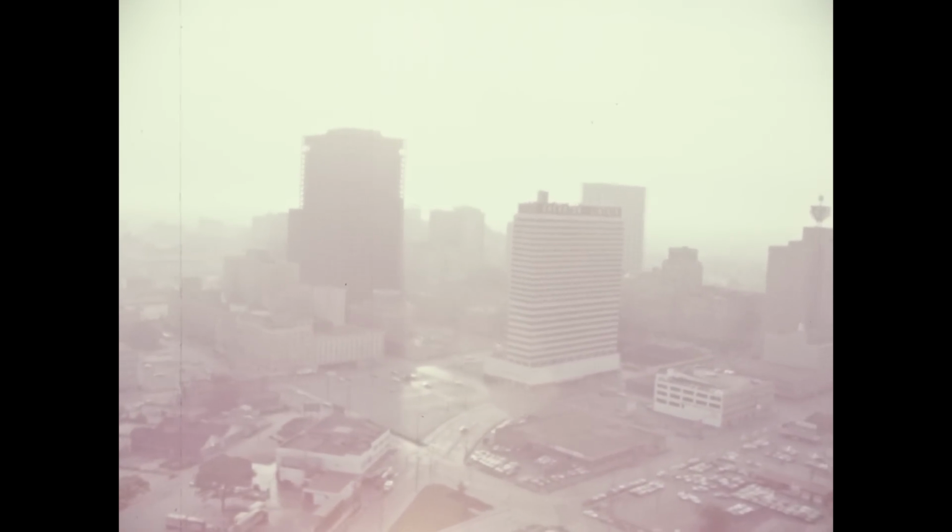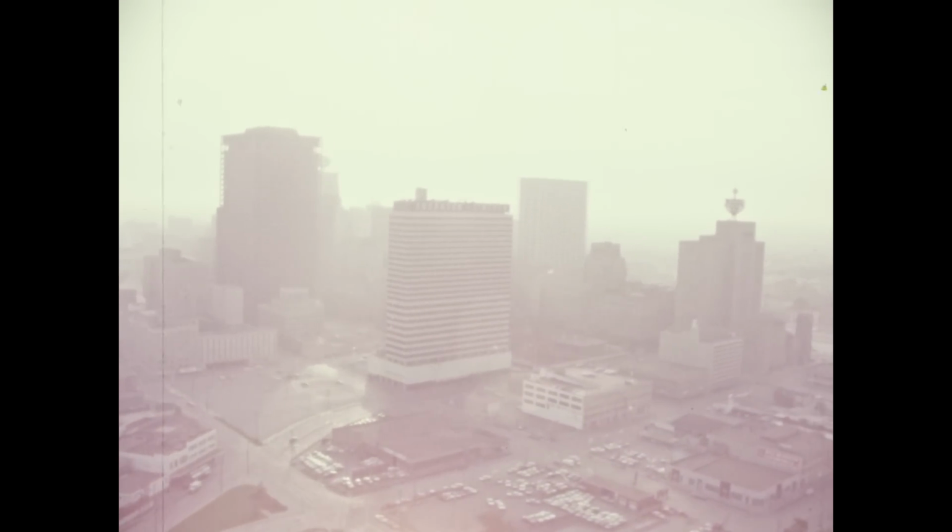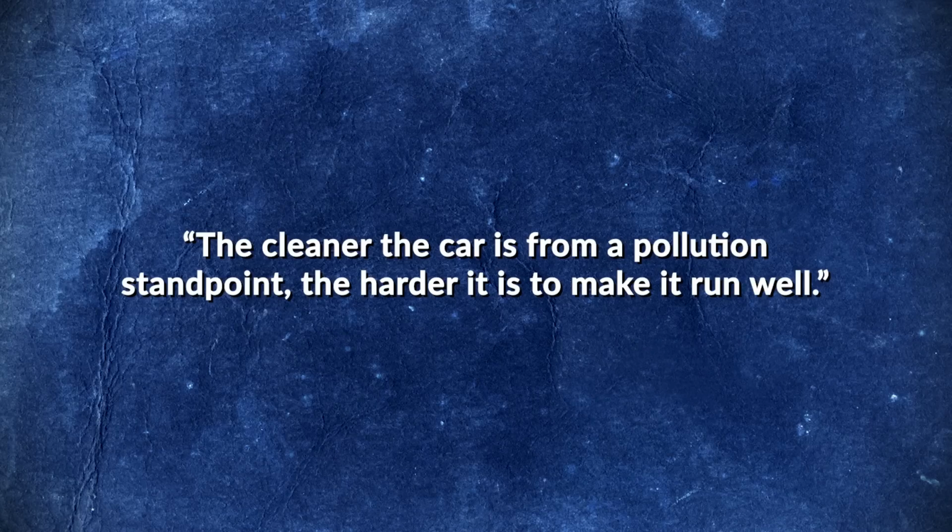Indeed, in order to get cleaner cars rolling off the assembly line by the 1975 model year, manufacturers would have to complete the necessary research and development work within only 2 to 3 years, an absurdly short turnaround for technology that nobody even knew was possible. Ernest Starkman, vice president in charge of the environmental activities staff of General Motors, balked that, quote, "The cleaner the car is from a pollution standpoint, the harder it is to make it run well."